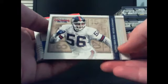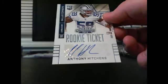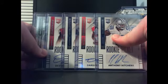Legendary contenders, Lawrence Taylor. And Anthony Hitchens. Let's see, I think this will be the last one. Round numbers, Dante Moncrief and Terrence West. And the Anthony Hitchens is a variation rookie ticket. Ravens. Came to Ravens 1-1. I'll pay for a spot.